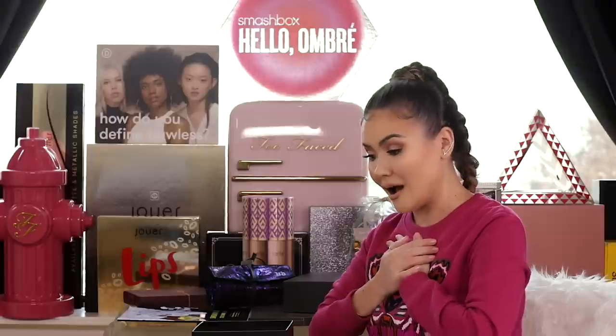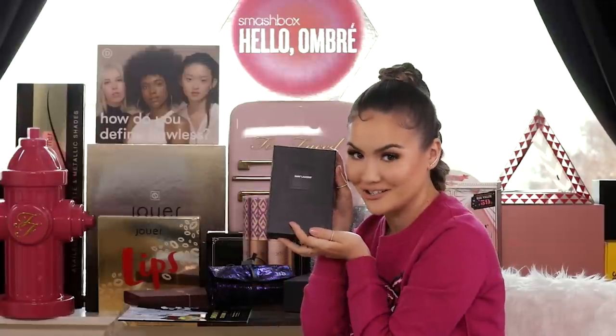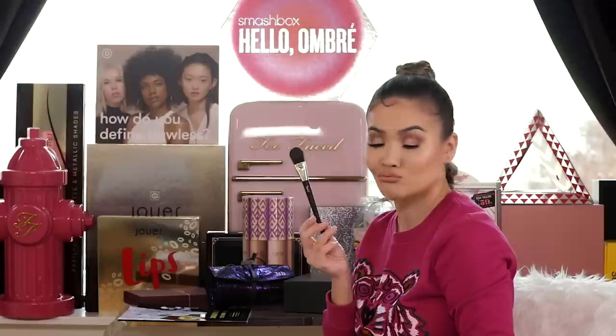It's very humbling and it's very sweet and I am extremely, extremely grateful. So thank you, YSL Beauty. Thank you, Saint Laurent. This will definitely go to good use. To be honest with you, I would have just been happy with the personalized brush.